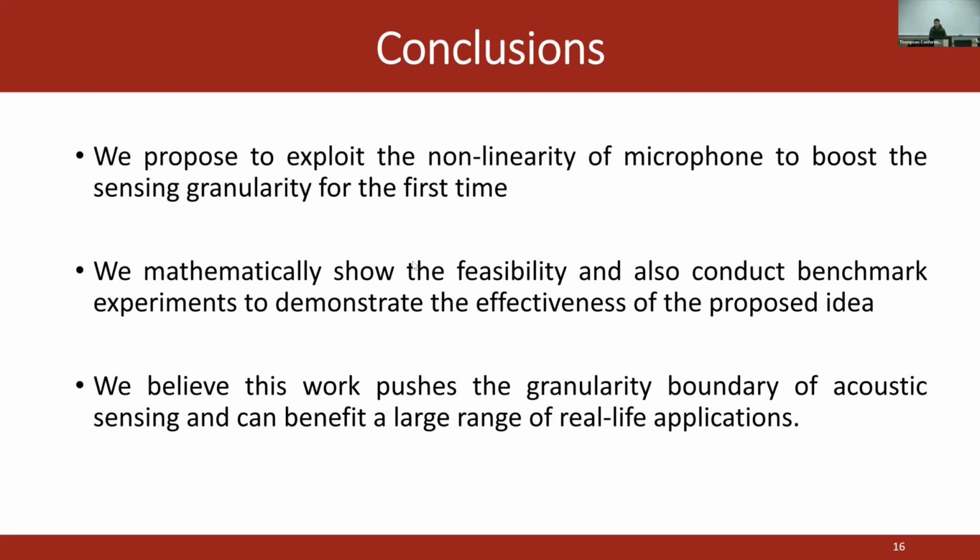Yeah, thank you. That is a good question. So we evaluate this impact in our paper. We found that different devices have different degrees of nonlinearity. Basically, for some devices, we observe this phenomenon can be much more severe, which can be exploited to boost the sensing granularity. But for some devices, it's true, it's very weak. That is one problem.